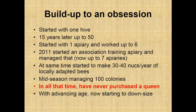My wife and I started beekeeping courses, and our aim was to supply all new beekeepers with a nuc of what we call locally adapted bee. That's Anglesey bee. We don't want bees from elsewhere. We've got a very peculiar climate on Anglesey, and our local bees know exactly how to deal with it. So we started to make 30 to 40 nucs a year. This means in the middle of the summer, we were often managing up to 100 colonies. In all this time, we have never, ever purchased a queen.